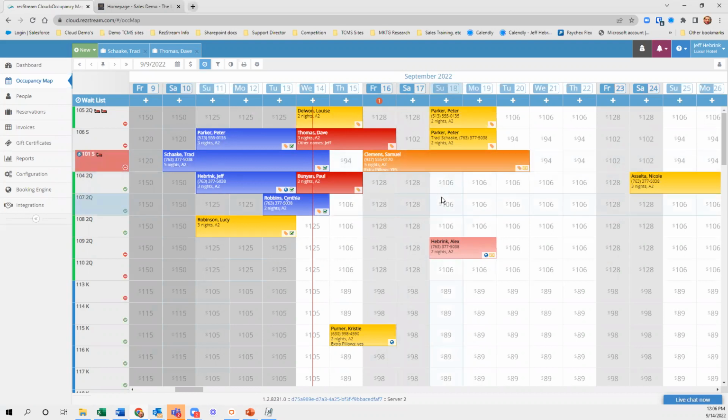So even without clicking, I can see their name, number of nights, phone number, how many people are coming. I can also see little extra notes if I wanted to. I can see if anything is tagged as important, where the booking came from, whether that has a booking engine tag or anything. So that's the overall look.